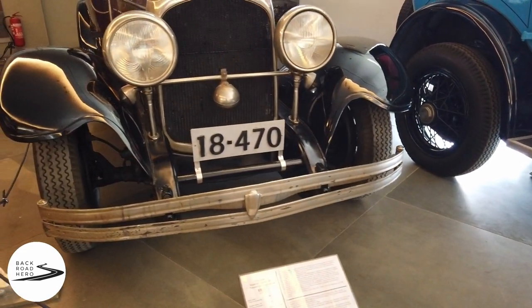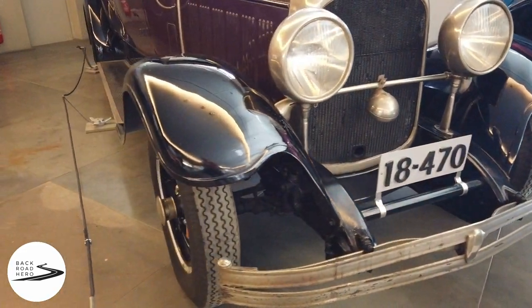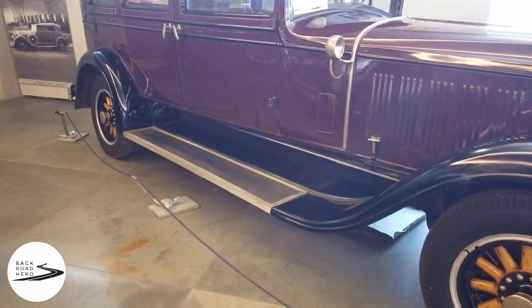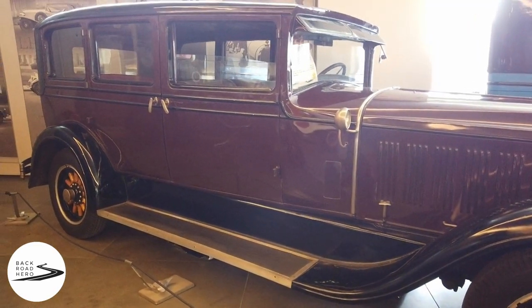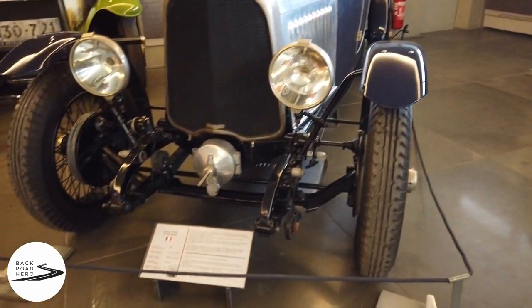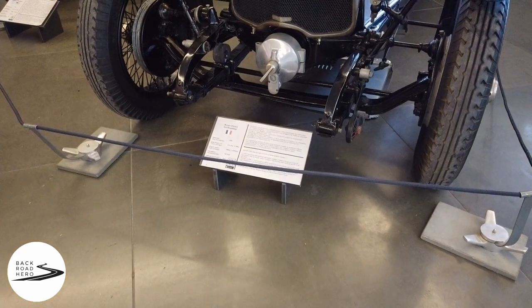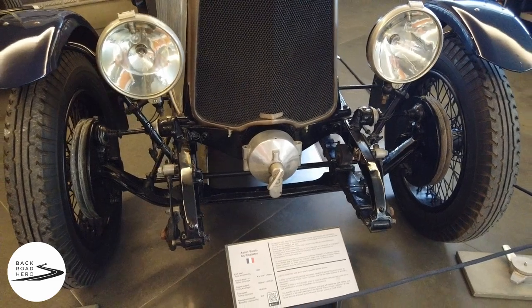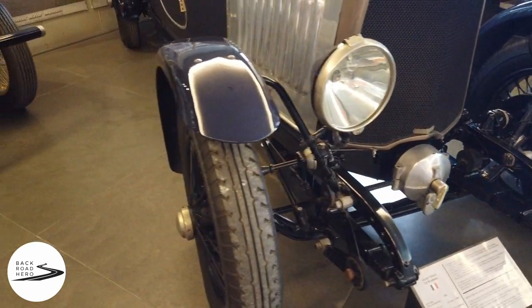A Chrysler, 1928. You just imagine them stood on the running boards with their submachine guns, their spats. An Avion Voisin C4 Roadster, 1926. Sound like I know what I'm talking about. I'm just reading the plaque.